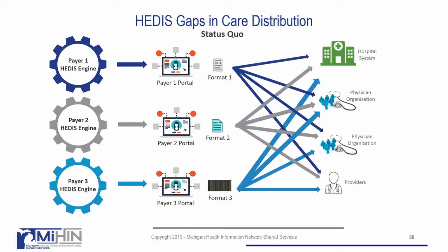Some payers also send those gaps in care reports out proactively, some even with email or fax, anything they can do to get those gaps in care reports or measure results in front of the clinician so they can take action to better their scores before they're ultimately due.